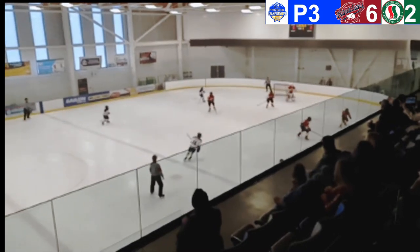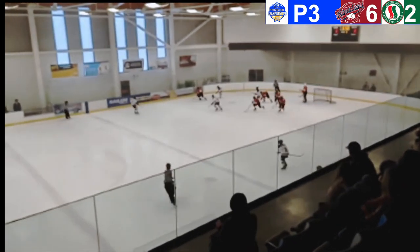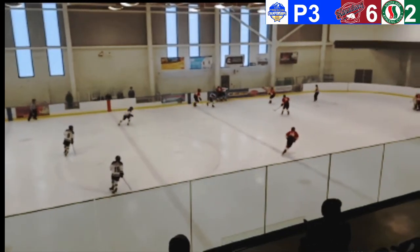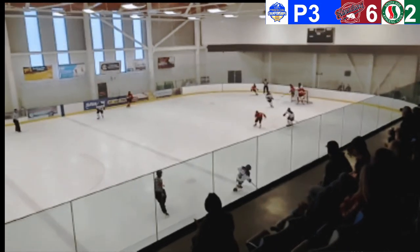Puck put up the near boards. Royals still in possession in the Panthers zone. Going behind the net. Thrown out front. That goes over to the far boards. Picked up by number 20. Centering pass. Blocked by the Royals. They keep it in the zone. Turn. Fire it on net. Panthers goaltender plays it. Play continues. 13:40 left in the first period.